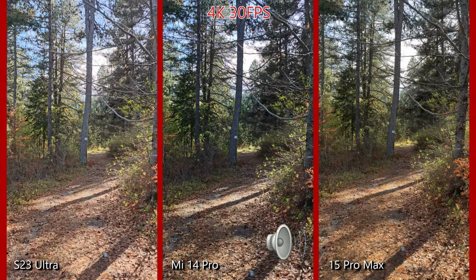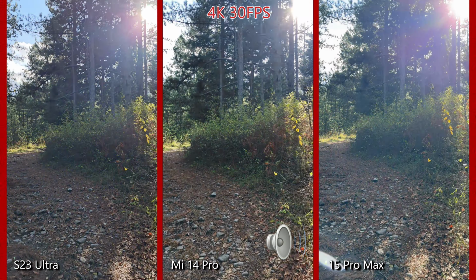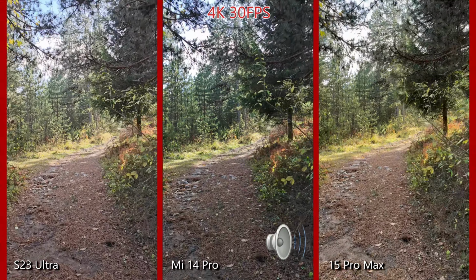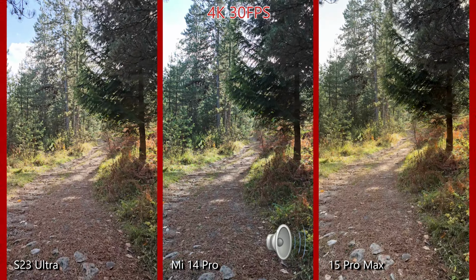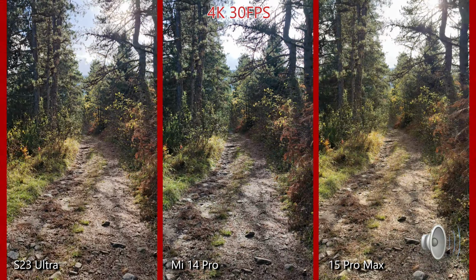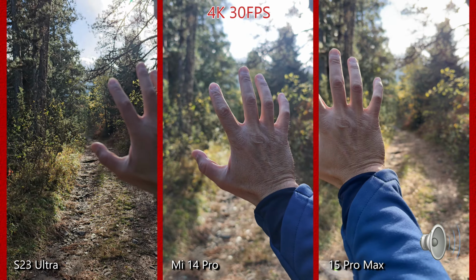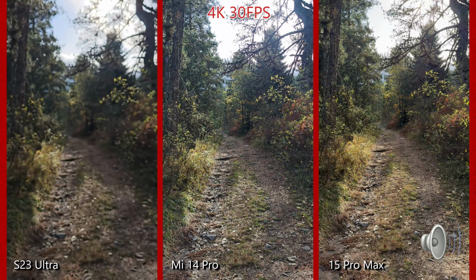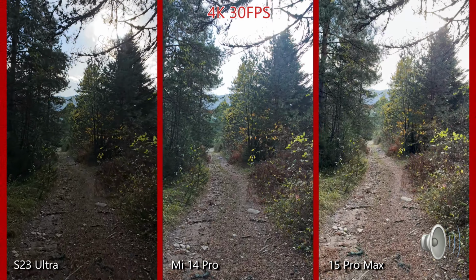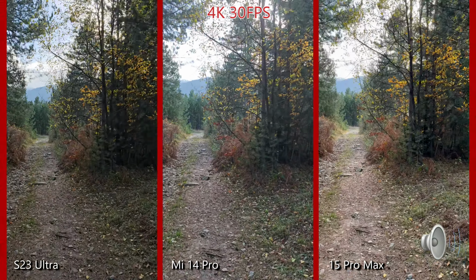I'm here in the woods again. You know I love the woods, but for me these are the perfect conditions to test the cameras, because we have lots of colors, lots of shading, and also HDR. Like now, we are going from shade to sun, and also let's check the focus now on the iPhone, on Xiaomi, and on the Galaxy. So I'm walking now, pointing the cameras in front of me, and of course I will now start running to test the stabilization.